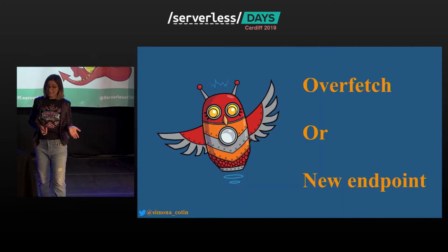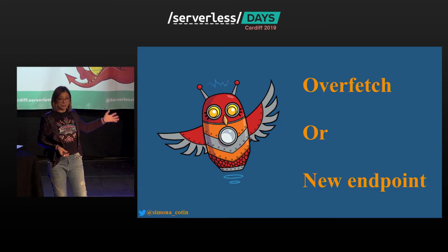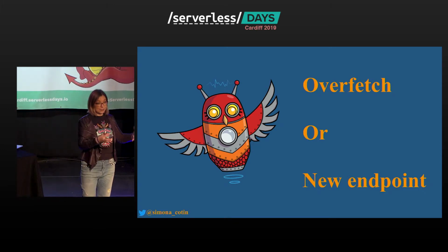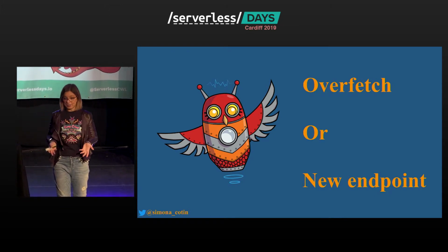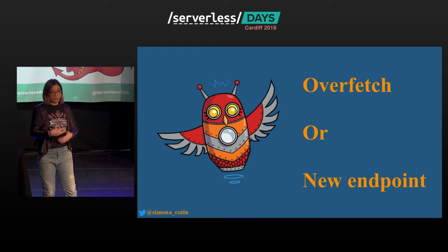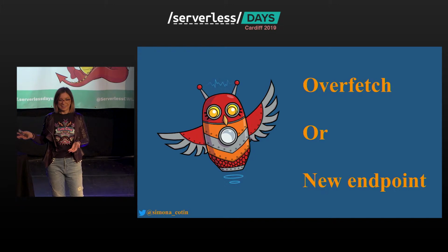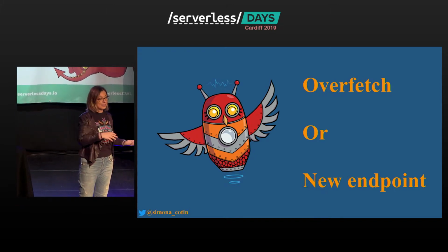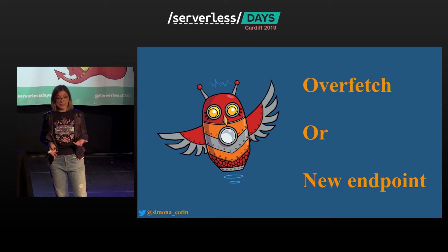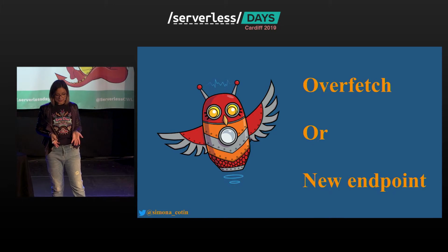So what does that mean? It means that whenever we're retrieving data from REST APIs, we either overfetch, so we request more data than we actually need, or we would have to create a new endpoint that would return the number of events, and probably nobody's going to do that. So probably we're going to have to update an existing endpoint that returns that data with just the number. Why isn't this ideal?